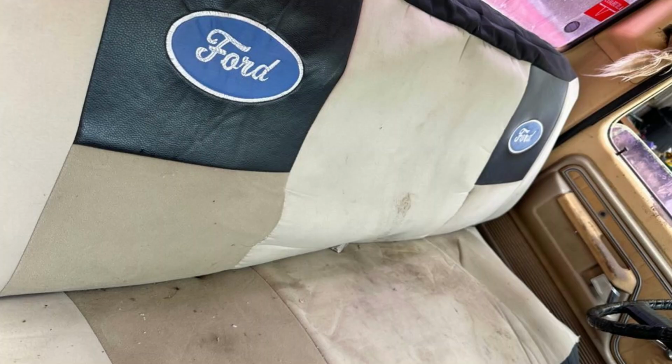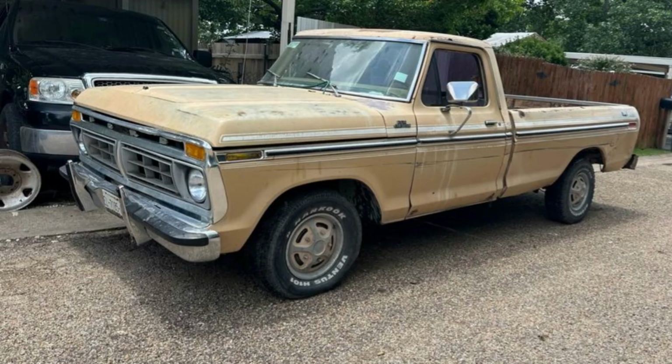The truck was initially intended for a project, but the seller needs to part with it. The truck is a solid option for someone looking to restore or upgrade a classic vehicle.